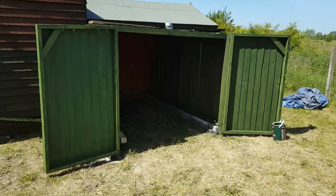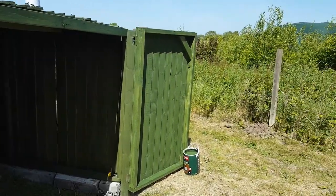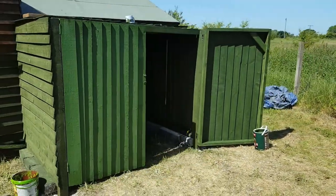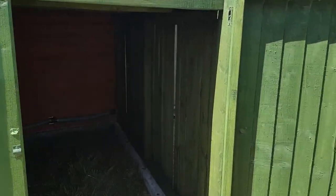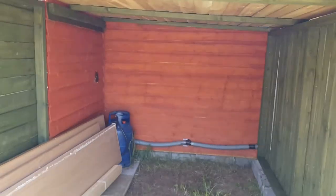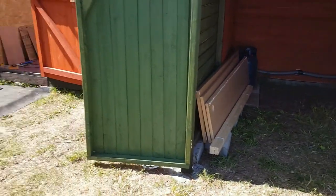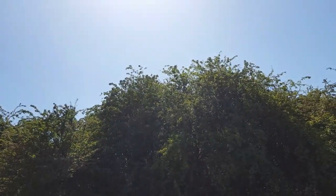Well, that's both of the garage doors painted inside and out, which is very nice. So all I've got left now is a little bit, I don't know if you'll see it on this light, a little bit inside the garage where the original cabin walls are. So I'll just pull everything out of there and just get that last little bit knocked in. At least it's in the shade, because it's absolutely scorching hot again.